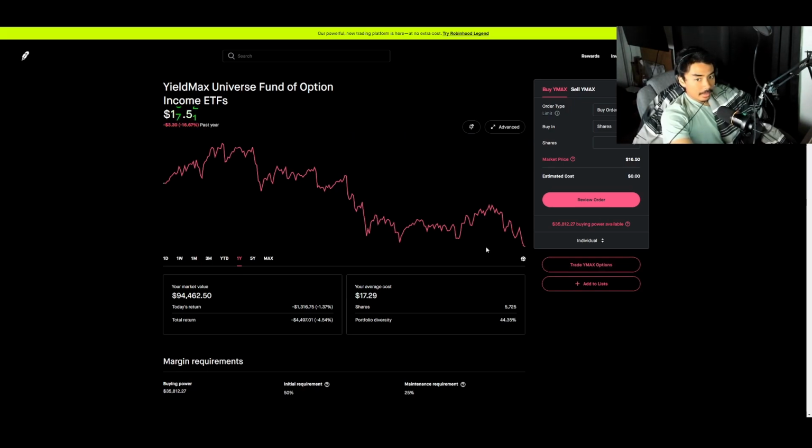Hopefully YieldMax and the other ETFs bounce back. They do say that when things come down, they do go back up. Although we do not know about these income funds because you gotta factor in NAV erosion also. But to be clear, this recent downturn is not due to NAV erosion. From this point to this point, yes, you can say it's NAV erosion. It's gone down in price.